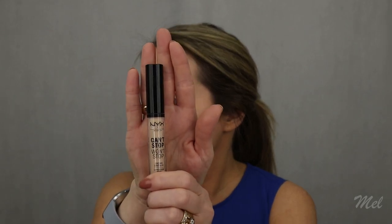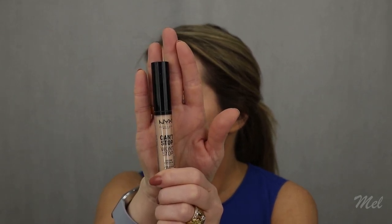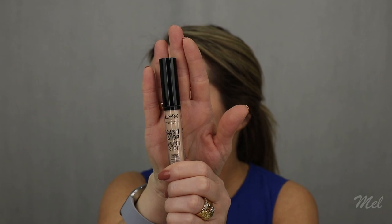I just put that on my eyelid, and it just helps take away all those kind of veiny areas that you have on your eyelid. And then I'm going to go in. This is one of my new favorites. It's the NYX Can't Stop, Won't Stop Concealer. Oops, I'm going the other way. There you go. And this is in the shade Vanilla.